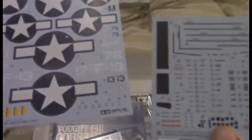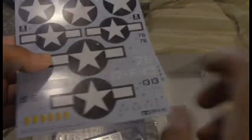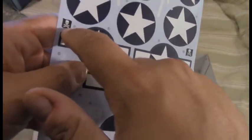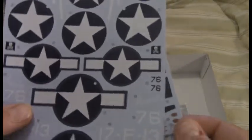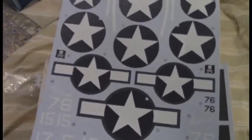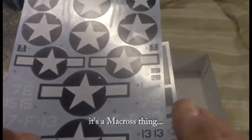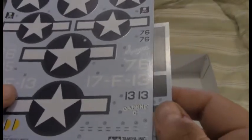Marking sheets. Lot of Air Force roundels. A couple of pilot custom names, Daphne C. Jolly Rogers. Gotta love it. Gonna keep up my Jolly Rogers logo. Skull Squadron. Yeah. Valkyries forever. Spirit of 76. A couple different marking schemes. Nothing too fancy on here.